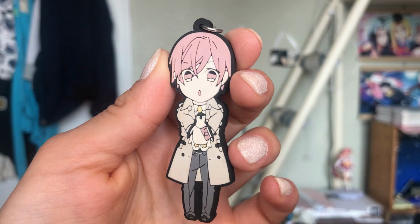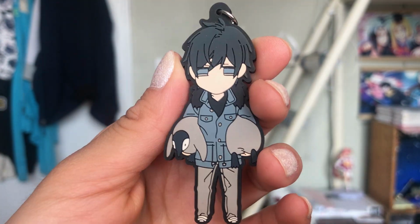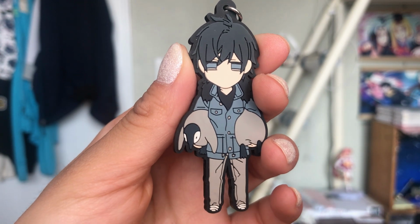After that, we have some 10 Count merch. At this point, I have actually read and completed 10 Count, so I decided to look at some merch of this series and pick some small items up. The first one we have right here is the Shirotani and Kurose little rubber charms, and they're holding penguins, which are probably my favorite animal. So I had to pick this up, and they look absolutely adorable holding these penguins.